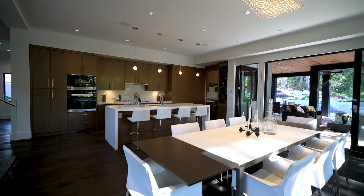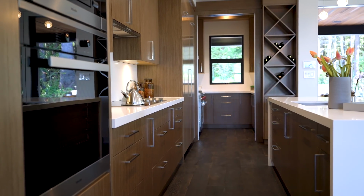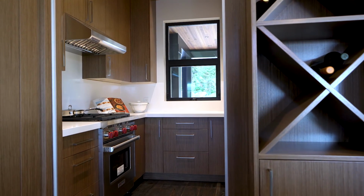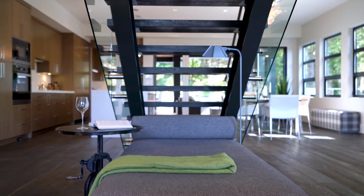Every detail of this expansive four-bedroom and six-bathroom residence has been chosen with privacy, practicality, and superior craftsmanship at top of mind. From the custom steel feature staircase to the elegant finishings of the designer walnut cabinetry throughout the home.